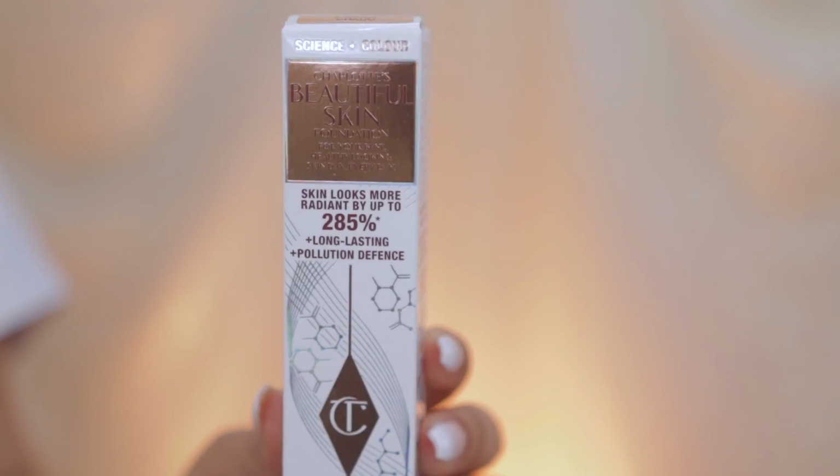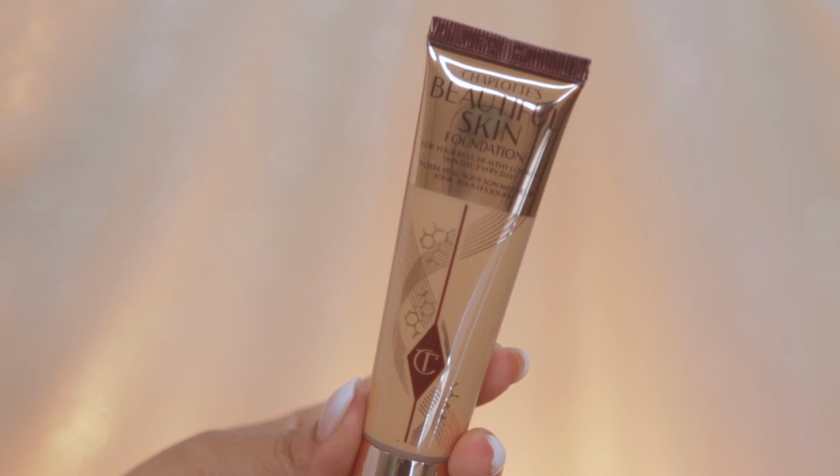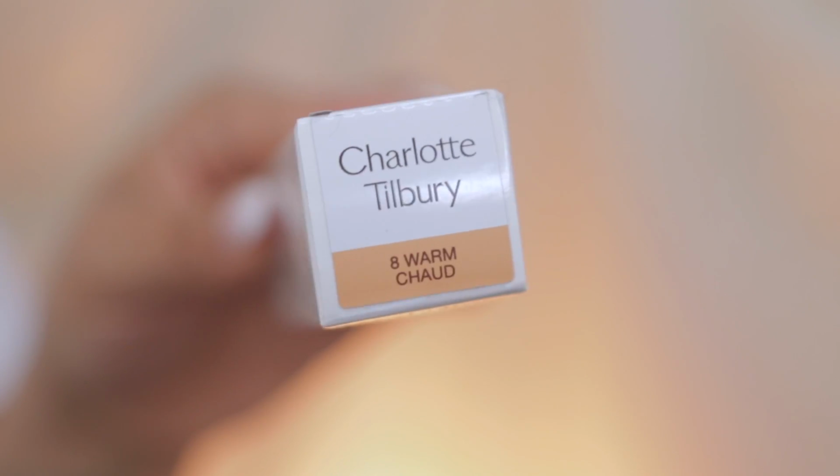You've seen it from the title. Today we're going to be talking about Charlotte Tilbury's Beautiful Skin Foundation, more specifically shade number 8. Also, I have dry skin, so if you're looking for swatches, demos, and my thoughts about this foundation, definitely keep on watching.